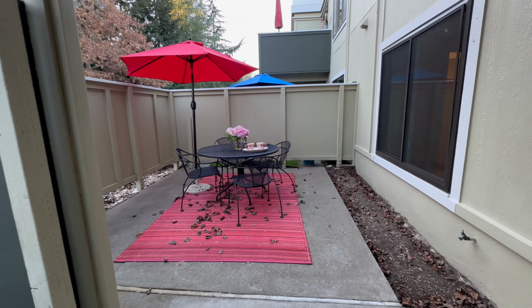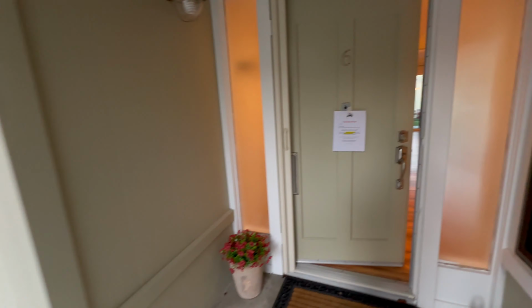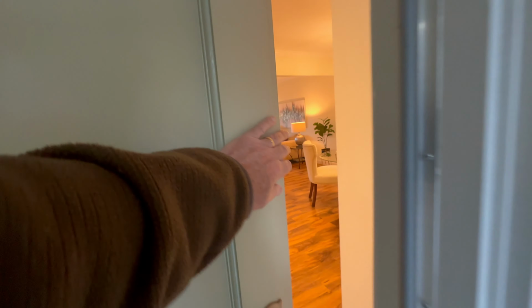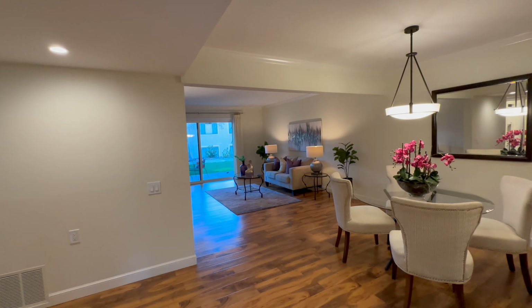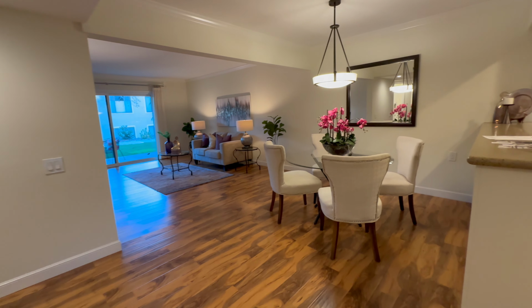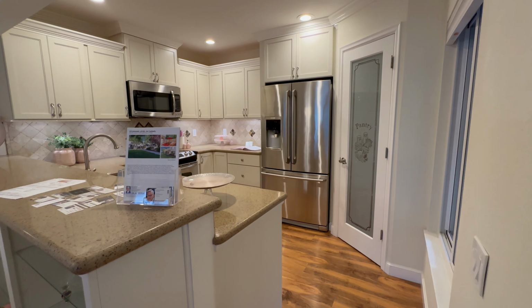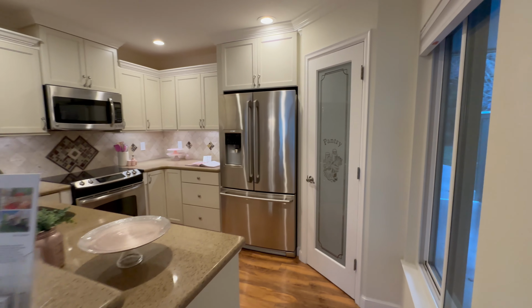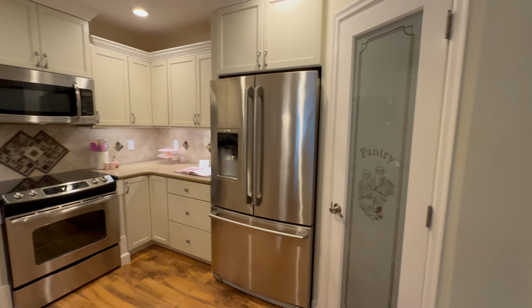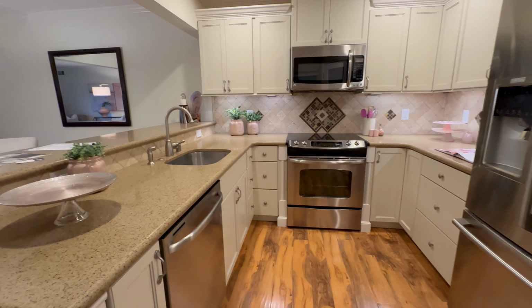Carmels have this nice little patio out front. Carmel is the same floor plan as a Monterey. Montereys up, Carmels down. This one has been updated. Completely new kitchen, new lighting, little pantry addition, upgraded appliances. Very well done.